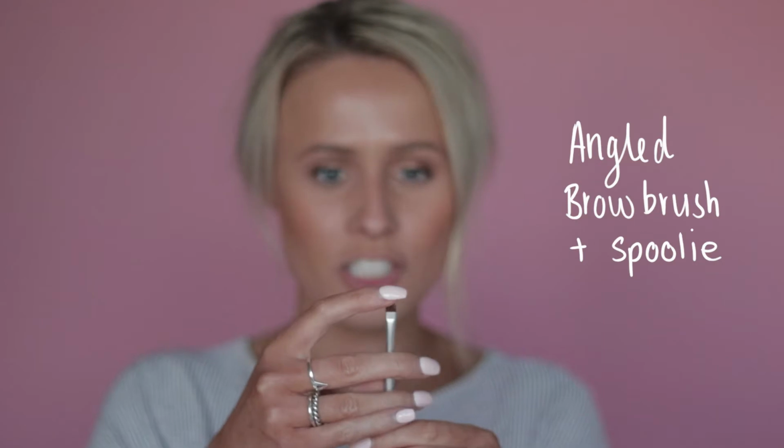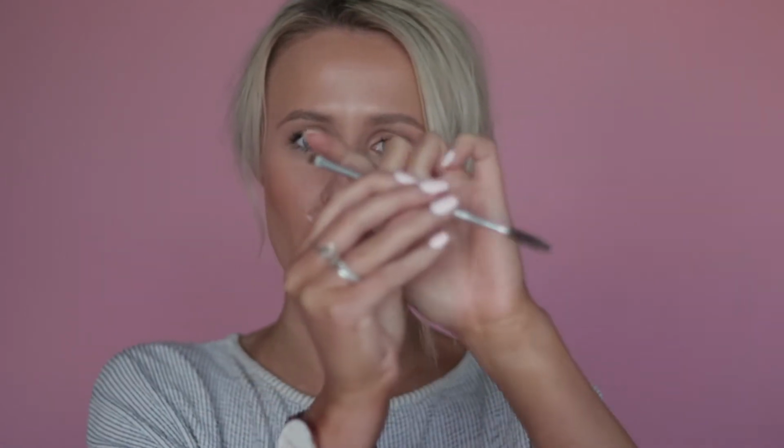A brow brush. So this is an awesome brush. I was using a much softer one before and maybe that's why it gave me a softer look, but this brush is really, really good. So double-sided, so you've got your really firm, very thin kind of tip, and then you have the spoolie on the other end. This would be really good for waxes, powders, and pomades as well, just because you'll be able to kind of mimic the brow hairs because of the way that the brush has been designed. So massive fan of that.